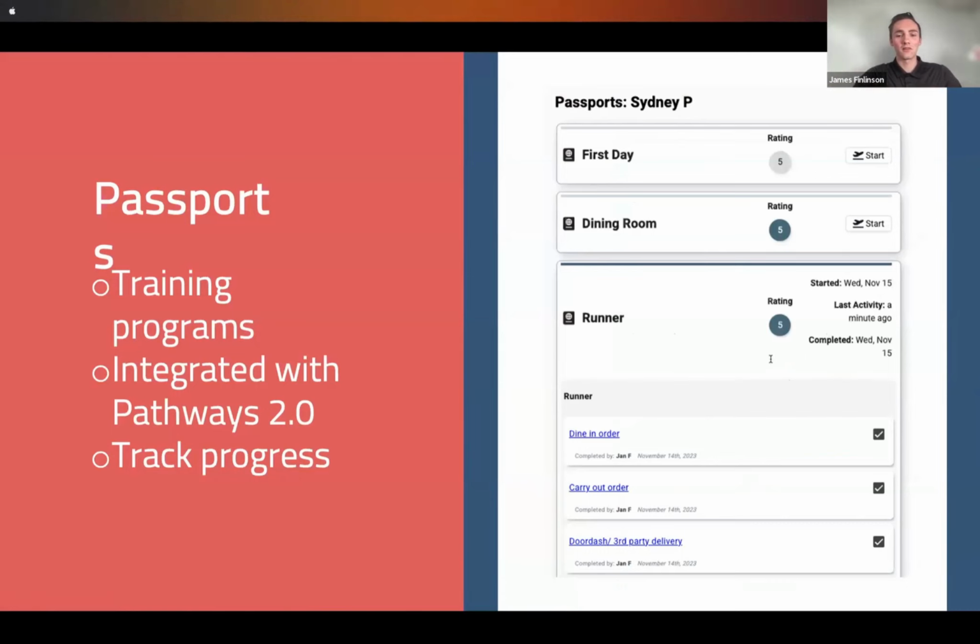It's integrated with Pathways 2.0. So those links down there take you right into Pathways to watch the training videos. You can track the progress, you see the timestamps of when they complete it. And it also features integration with the training programs. So we can see the ratings they have in the different positions and change those as they progress and get better. We have all of that in this nice passport system. Super helpful.